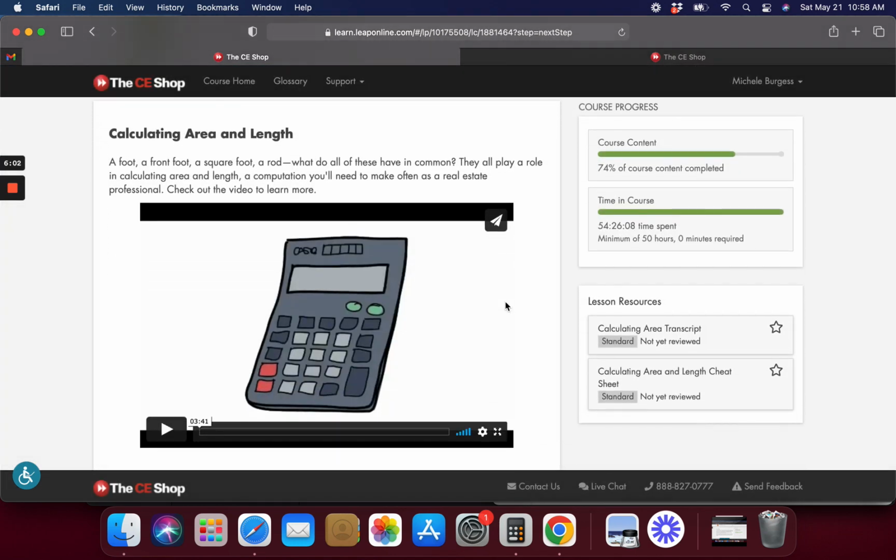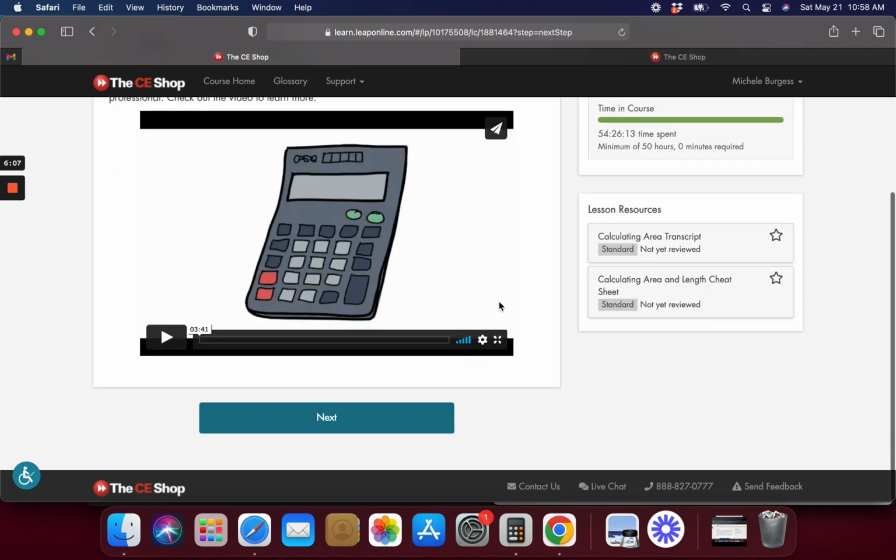All right, a foot, a front foot, a square foot, a rod, all these have in common: they play a role in calculating area and length.